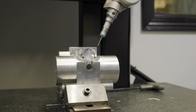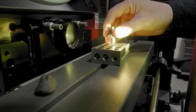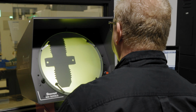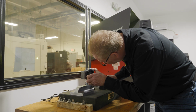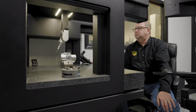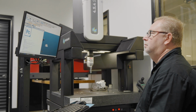AS9100 was a rigorous process. Early in 2020, we received this certification. And any of you that have a quality certification know that that is no easy task to receive. We continually improve. In fact, we added a quality manager to our staff recently as well to make sure that we're delivering what we need to deliver to our customers.